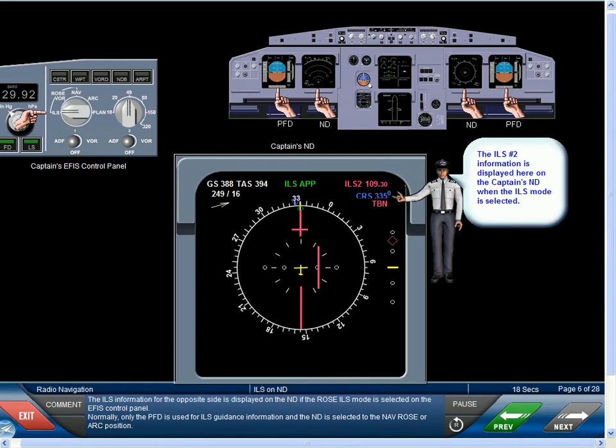The ILS information for the opposite side is displayed on the ND if the ROSE ILS mode is selected on the EFIS control panel. Normally, only the PFD is used for ILS guidance information, and the ND is selected to the nav ROSE or ARC position.